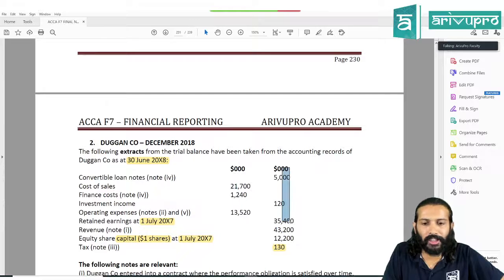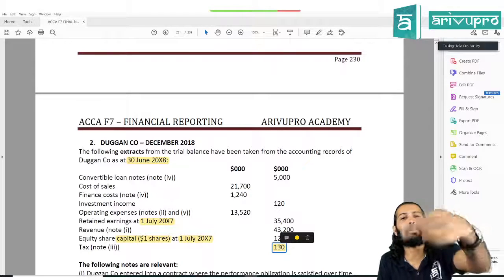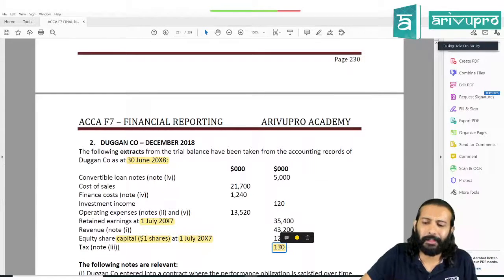All the things which have credit, they put it in this column. Okay. So provision for taxation, they've made it for 130. So you tell me now, is provision having a debit balance or credit balance? They're having a credit balance. Yes. So that means they already have a credit balance of provision.